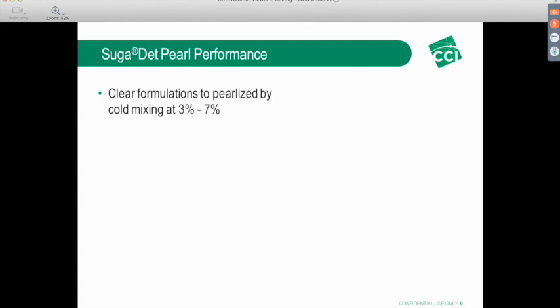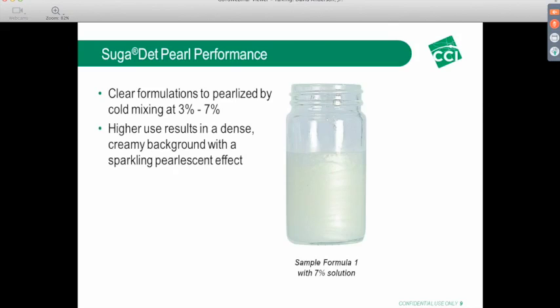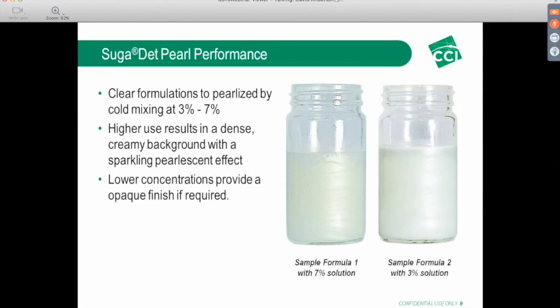So you're going to use this at about 3 to 7%. At the lower end of that range, you're going to opacify. At the higher end of the range, you're going to give a more brilliant pearl appearance. You can see here in the pictures, side by side of sample formulation with a couple different levels of the pearl, and hopefully that shows up on your screen so you can see that the more you use, the stronger the pearl.